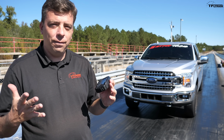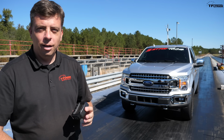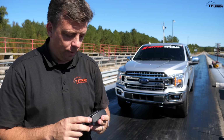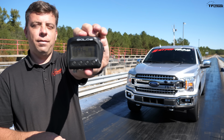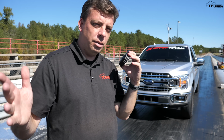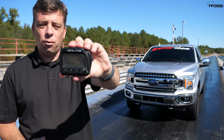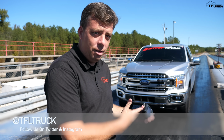Alright, here's a little bit of validation here at the track. This 600 horsepower to the wheels Ford F-150 did a 3.97 0 to 60 and about a 7.64 eighth of a mile. I'm impressed. Under 4 seconds, pickup truck, 4-wheel drive.